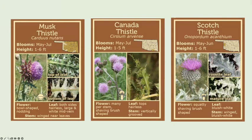A noxious weed law passed in 2000 identifies musk thistle, Scotch thistle, and Canada thistle as noxious weeds. The law states that these species are public nuisances in all counties across the state, and that it shall be the duty of every landowner in each county to treat, control, or eradicate them on their land every year to prevent them from going to seed. Priscilla will elaborate on this in a few minutes.